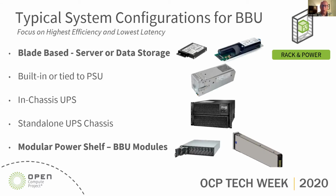So because I'm limited in time, I'm only going to talk about what I consider as probably the 2 most typical system configurations based on a high efficiency and low latency scenario. So those 2 are going to be either blade based, which means that you're putting the battery module either directly on the server or data storage card or blade, or in the subsystem, or like we've already gone through quite a bit today, the modular power shelf, which the ORV3 BBU is pretty representative of.